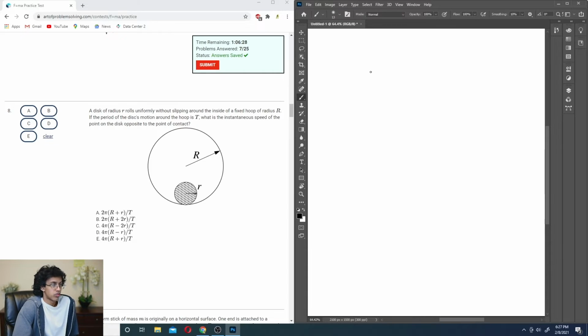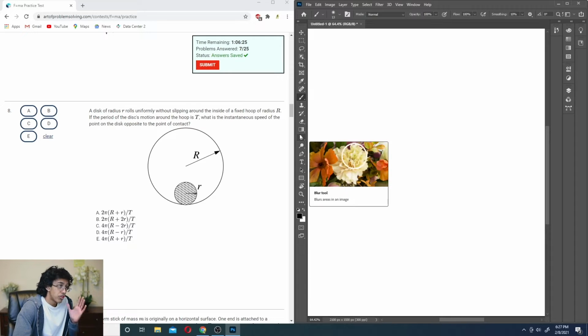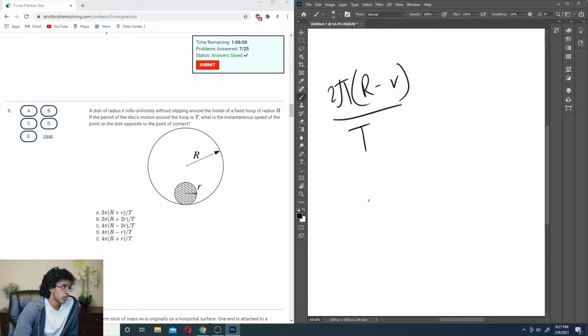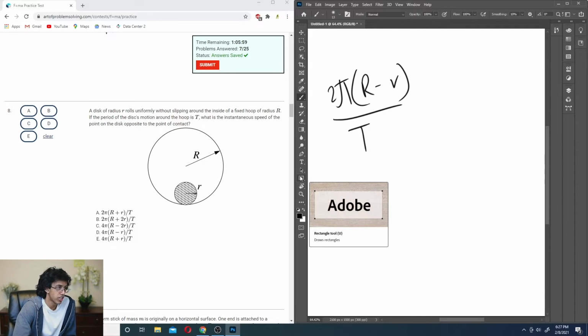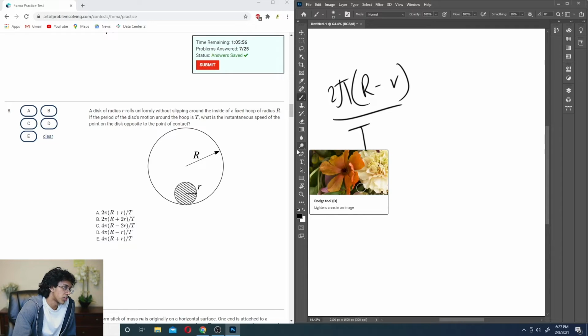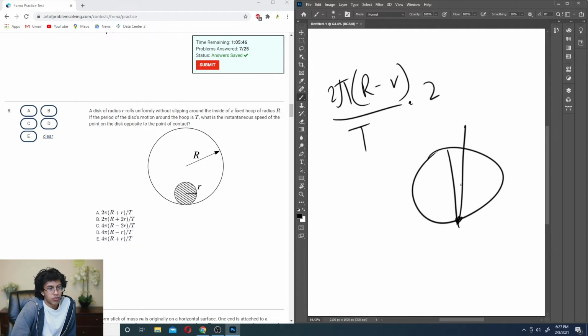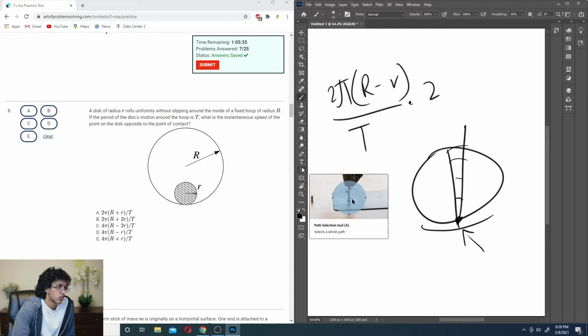First we have to find the speed. The period of the disk's motion is how long it takes to get back to its original position, and the center travels a circle of radius R minus r, so the distance it travels is 2 pi times (R minus r). Once you find the distance it travels, its velocity is just that over T. So the speed of the center is this. The instantaneous speed of a point over there is going to be times 2. The angular velocity about the pivot point, the point touching the bottom, is constant throughout. So you just know that the ratio of this r to the total r is 2, so you multiply by 2.